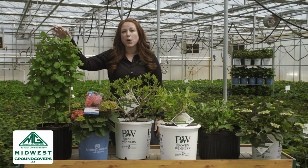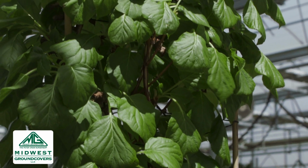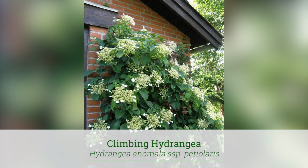Hydrangea petiolaris, or climbing hydrangea, is the only variety on our list that is a true climber. Try training it on a large tree or trellis to get beautiful white flowers in the summer.